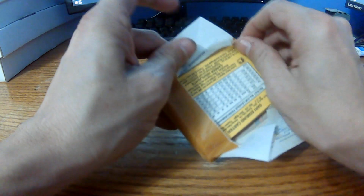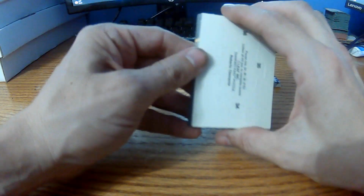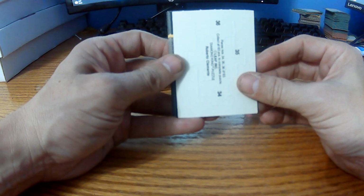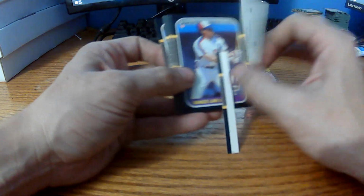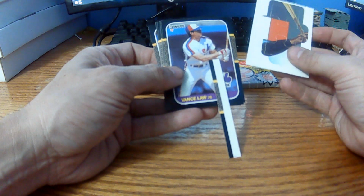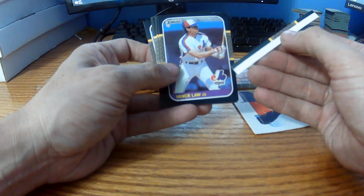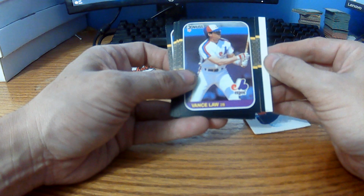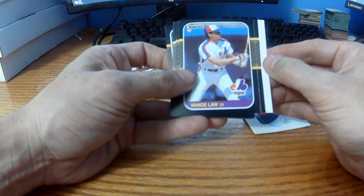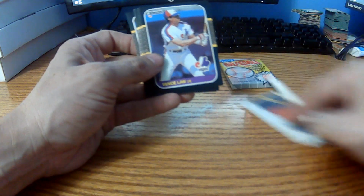And then '87 Donruss here. I have pulled a Bonds, which is another rookie that I didn't mention here. Bonds, Bo Jackson, and Maddux in the same packs. I'd love to pull something similar to that in here. Very odd piece of a card edge. Looks like it came off of possibly this card. Maybe not. I don't know. That's weird. I've never seen that before.